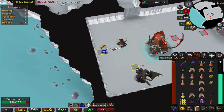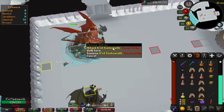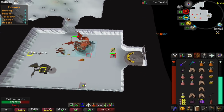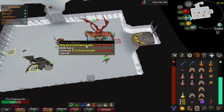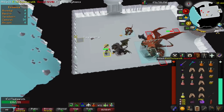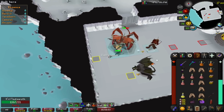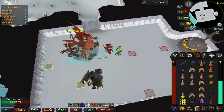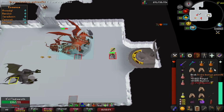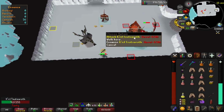A lot of people ask me how this method actually works, and the gist of it is this. You're running around the room in circles so that Zammy cannot catch up to you, but there is one important part in this fight where you cross under Zammy. You'll notice when I get to the other side of him, I actually red click on the altar on the other side of the room. Due to a couple weird coding things, this makes Zammy essentially just freeze, and he will not move to target me. And that is one of the main reasons that this method works.